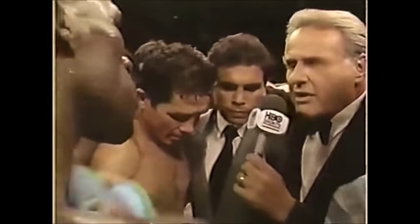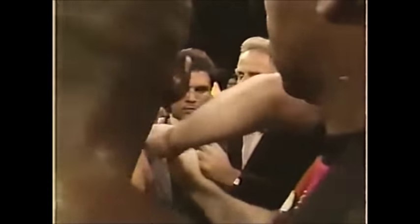All right, we're here in the ring. A bit of chaos here. Roger Mayweather just coming over to congratulate Chavez. Chavez has a little bit of a cut on the inside of the bridge of his nose. A much tougher fight than you expected.